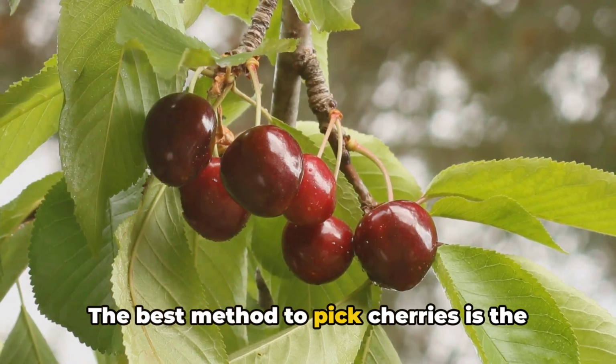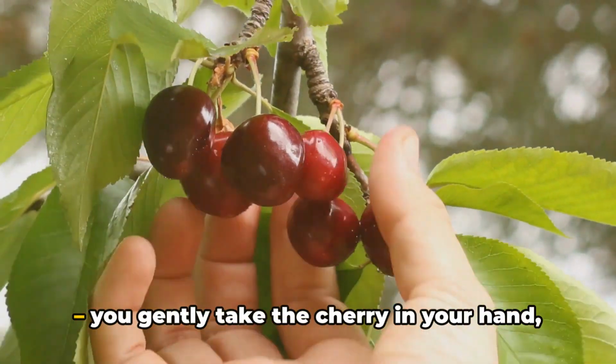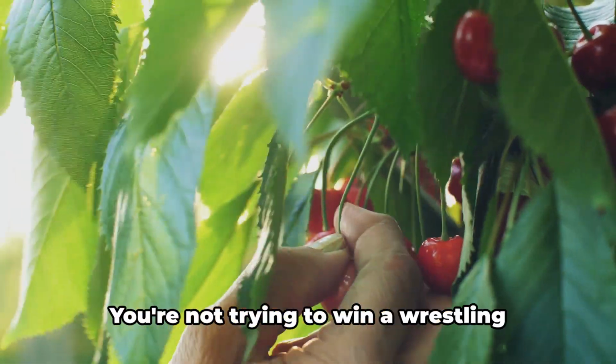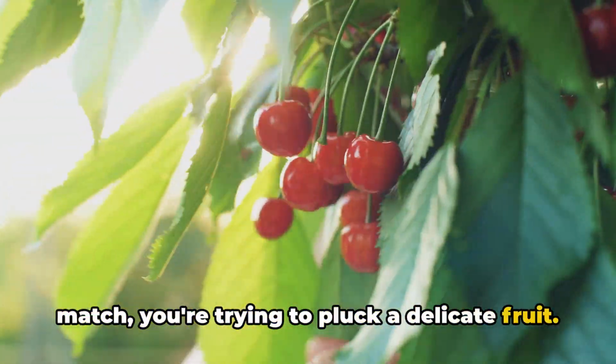The best method to pick cherries is the twist and pull method. Imagine you're dancing with the cherries. You gently take the cherry in your hand, give it a little twist, and then a soft pull. The key word here is gentle. You're not trying to win a wrestling match, you're trying to pluck a delicate fruit.